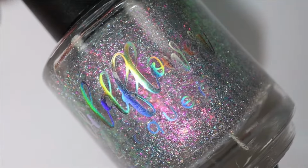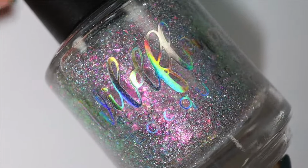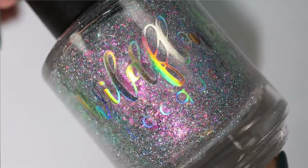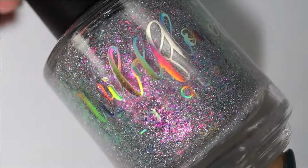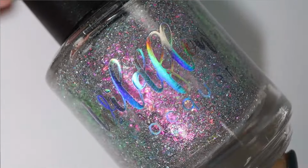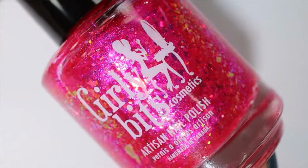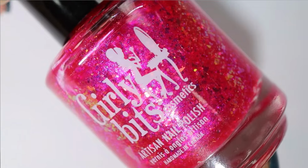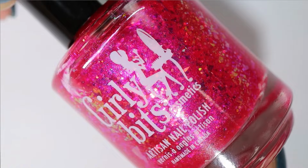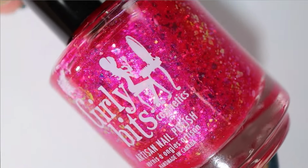It's got a white base as well as red and pink and white and silver holographic micro glitter. The silver I wore comes from Wildflower Lacquer, and it's called Magic Mirror. It is a silver scattered holographic polish, and it has beautiful flakies that shift red to copper to gold to green, and the base is holo, so it's very holo. And then the pink I wore comes from Girly Bits. It's called Fever Dream on Mars. It was in collaboration with Caitlin Swatches, and it's a bright pink jelly base packed with iridescent shifting flakes and some really pretty iridescent glitter too.